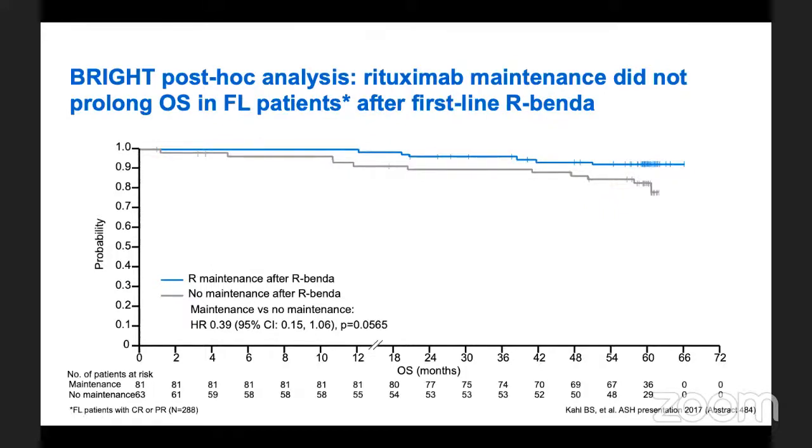Yes, sir, I do agree. Maintenance is one which should be considered in indolent lymphomas. So I will just take one more minute on this present slide. Bendamustine rituximab is a combination where, if you don't want to give maintenance, you have enough reasons.